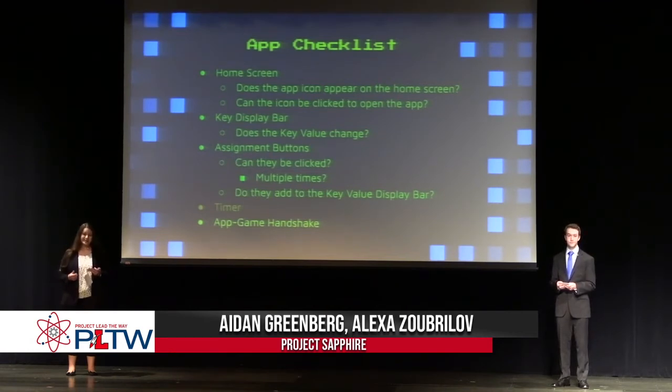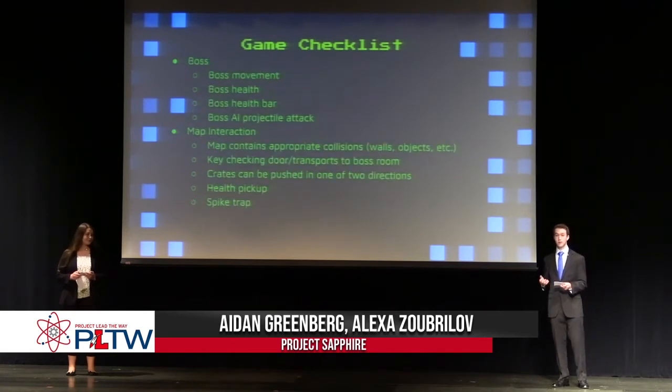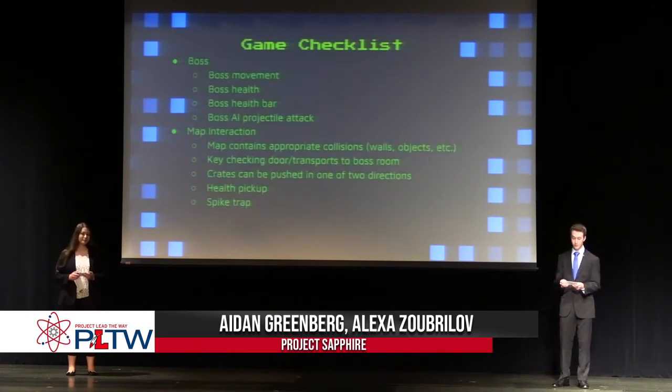I was partially successful in implementing an app game handshake, as we each use the same text file to read keys from, and there is a button in my game that will launch Aiden's game. The basic criteria for the main playable character, the bat enemies, and the skull enemy were successfully met. The basic criteria for the boss and map were also successfully met.